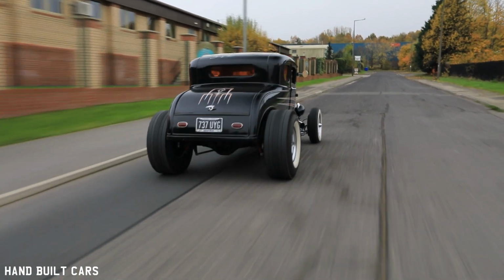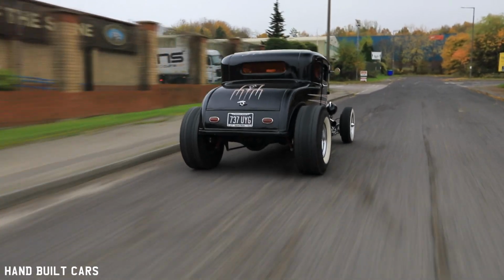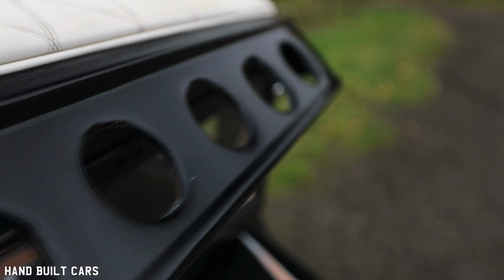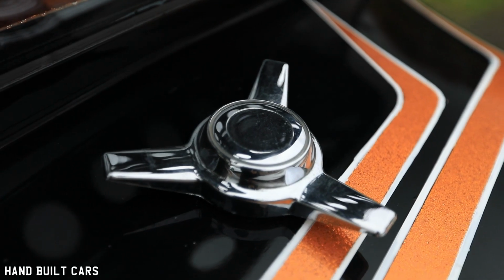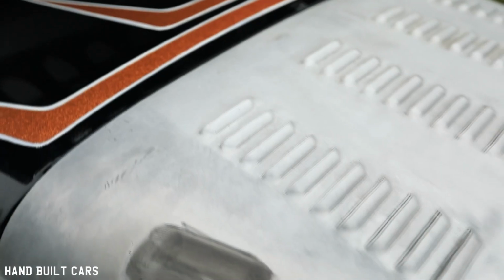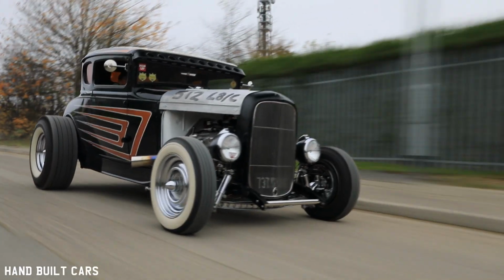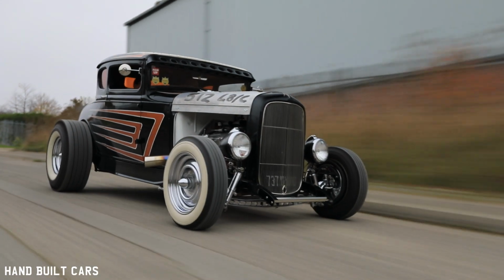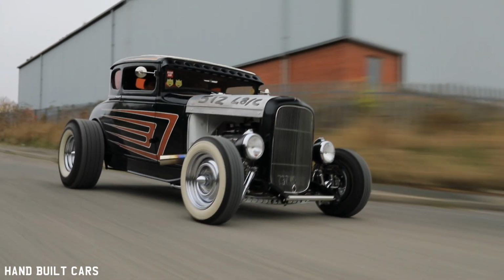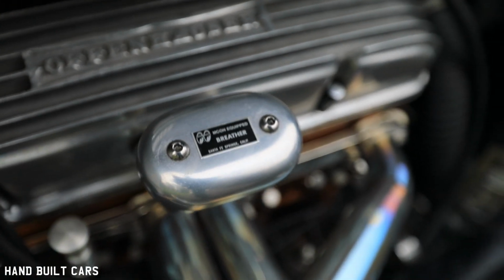It's built on a 1932 frame. Out back there's a 9-inch Currie axle with a locker and 411 gears. The car wasn't built by me, it was built by a good friend of mine, Mark Hughes. It's built in the 50s style, using period correct parts where possible, such as Buick finned brake drums, dropped axle, etc. There's a cool story about the car.